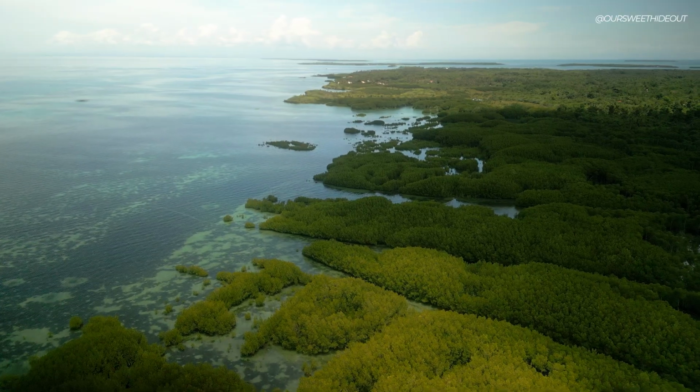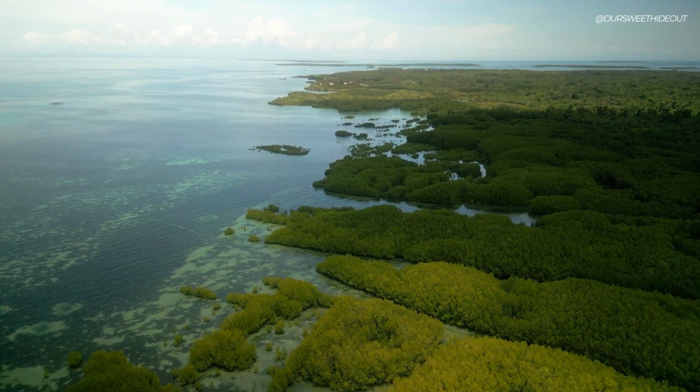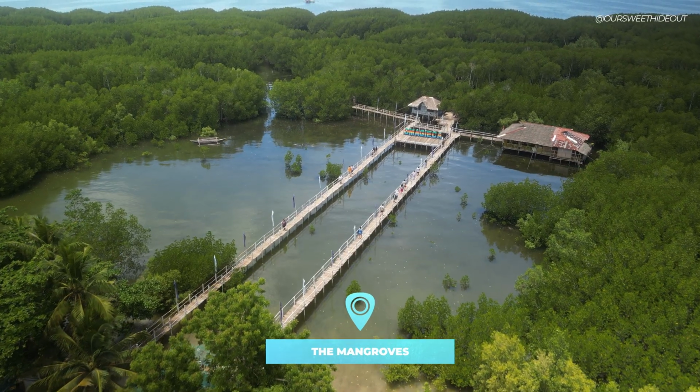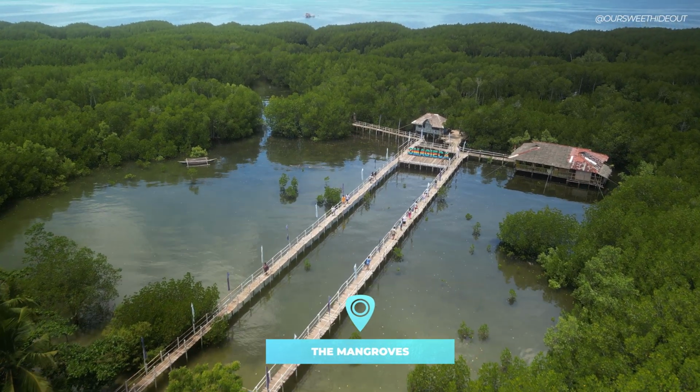If you get the right timing on the day, you might even get sunrise coming into the cave, which is really cool too. So another attraction that you can't miss on the island and definitely should be in your itinerary is the mangrove garden, or you may know it as Mangrove Camp Sawi. There's a lot of names, but the mangroves. There's only one mangrove on the island.